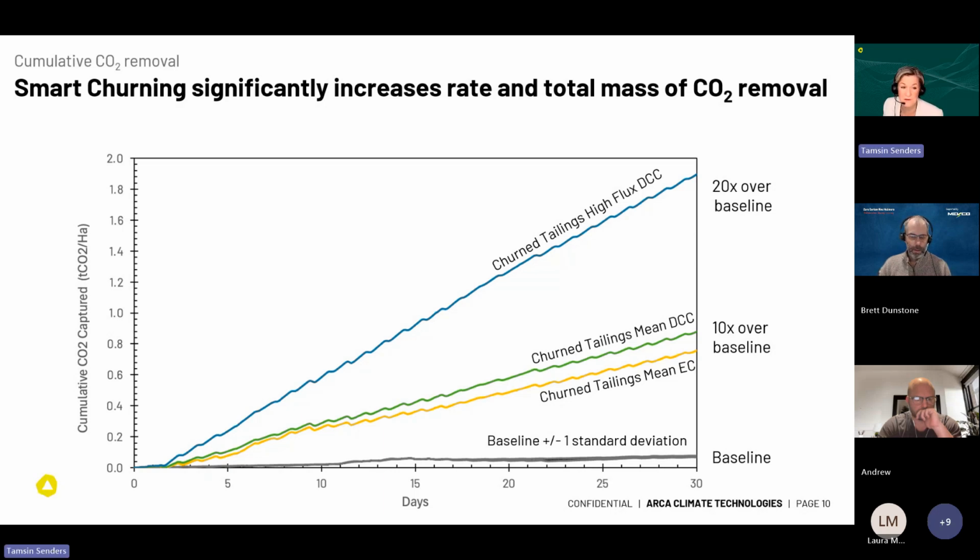It's nice to see that we've increased the carbon capture by 10-fold, but also you can see that those 2 forms of measurement are quite closely correlated and they've got good agreement. So that gives us confidence in our data. And then I wanted to show you some of the outliers that we see. I think I mentioned we deployed a number of collars across the tailings dam, and we find that we have some that are super performers, and our blue line here is illustrating one of our super performers, which is 20 times over the baseline.